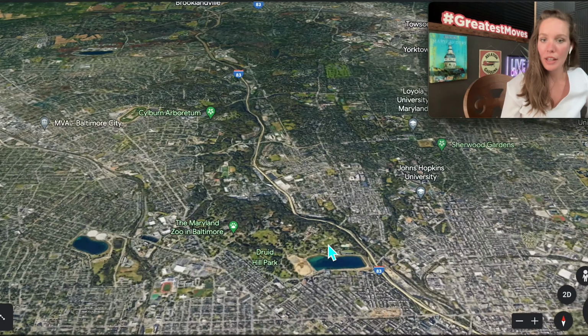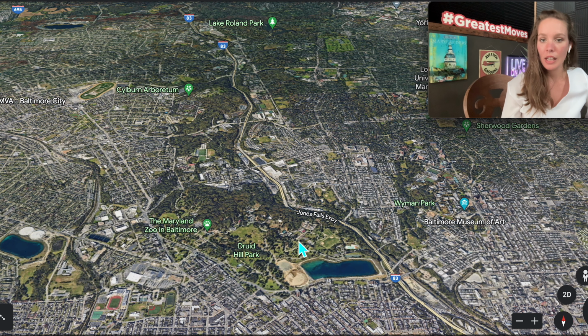One of the other things that I think is great about the location is that you're nestled between two parks. So you have Wyman Park here and Druid Hill Park here, which is really nice. There's a lot more greenery in that neighborhood, so you're more likely to find a little backyard, a little front yard, more tree-lined streets, which is really nice.